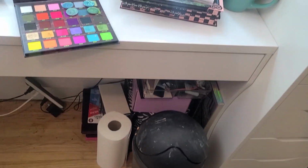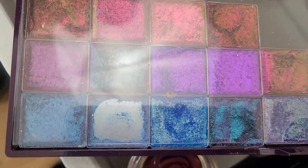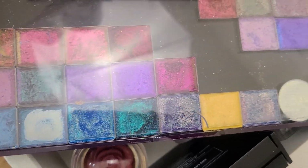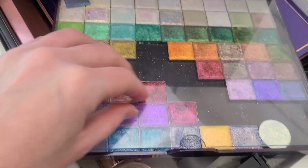Matter of fact, let's find my Cleona shades. I think they're down here in this mess. Don't judge me, okay? It is a mess. Oh no, look what I just found. Thankfully, I think that's one of the shades that I have like 3 of. Is that Tower? I don't know how I have 3 of them, but I do.